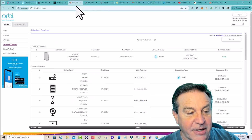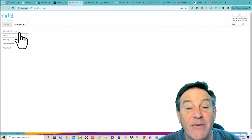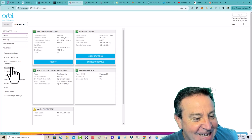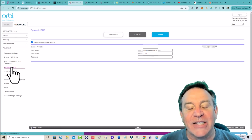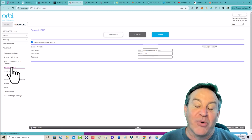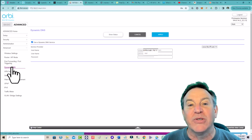So here's my Netgear, and one of the best features it has, it's an advanced feature. In fact, it's so advanced you have to click advanced under advanced. And then we get to DDNS. This is your dynamic DNS that allows you to point at your servers, point at your network by name instead of by number, because the number's changing.